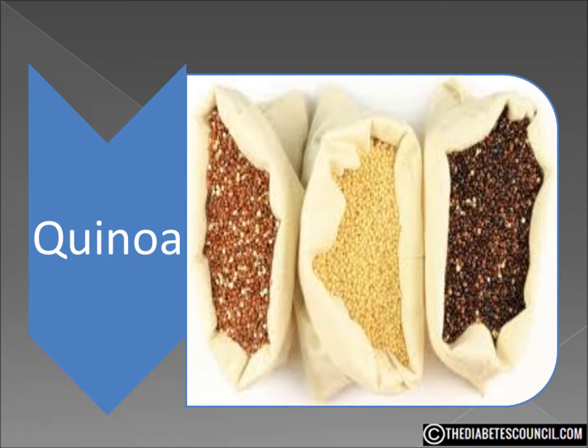Now, of note, for those of us with diabetes, it's a nutritional powerhouse. Just 1 cup of quinoa contains 8 grams of protein. It has 5 grams of fiber, a ton of iron, and magnesium. It's also filled with folate and heart-healthy omega-3 fatty acids. It's known to the Bolivians as the mother grain. Quinoa is one of a few plant-based sources of complete protein.